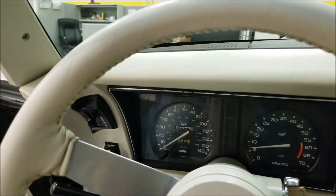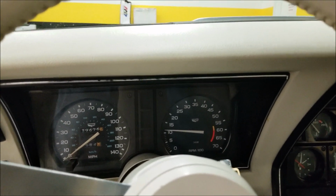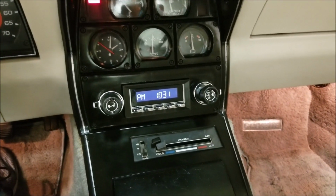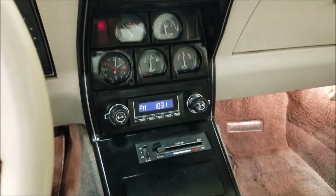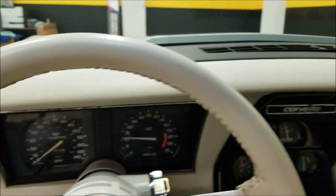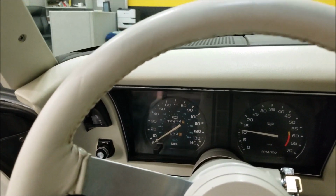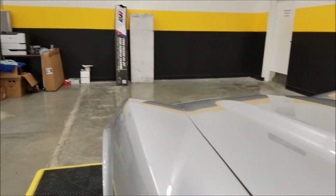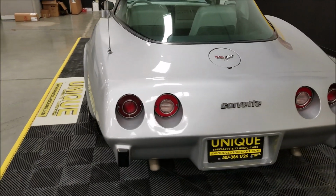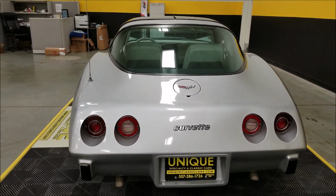Let you hear it run, and we'll check out the engine bay. See how easily it starts? There's a retro style radio there. Heat controls. So nice shape the dash is in. There's your miles also, 39,676. No crazy exhaust, what you'd expect a 79 Corvette to sound like.